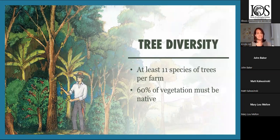And then we want at least 60% of that vegetation to be native. The reason behind that is the insects that live on native vegetation are actually healthier for birds. They've got more nutrients packed inside of them than those that are living on or around trees that are non-native to an area. So it has to do with the health of the insect. Think about it like the difference between eating a really high quality granola bar that's got everything that you need in it versus eating a donut for breakfast. One's going to give you lots of nutrients, the other's still going to fill you, but the nutrients probably aren't going to be there.